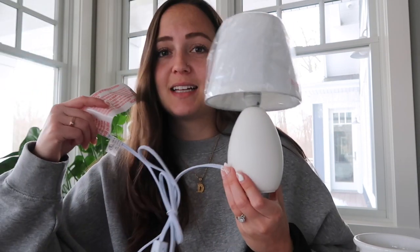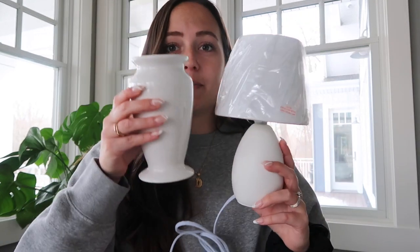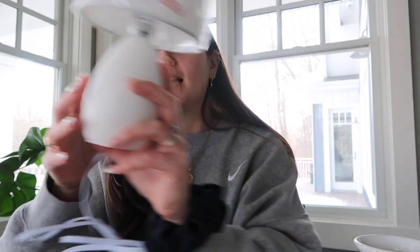This next thing is kind of weird, but I got it at a discount store. They sell discontinued Target and sheets and tons of home decor, but I got this for $5 and it is this little tiny lamp. Here's my head for perspective. Here is this vase for perspective. It is so stinking tiny, but I will show you guys my inspo picture here.